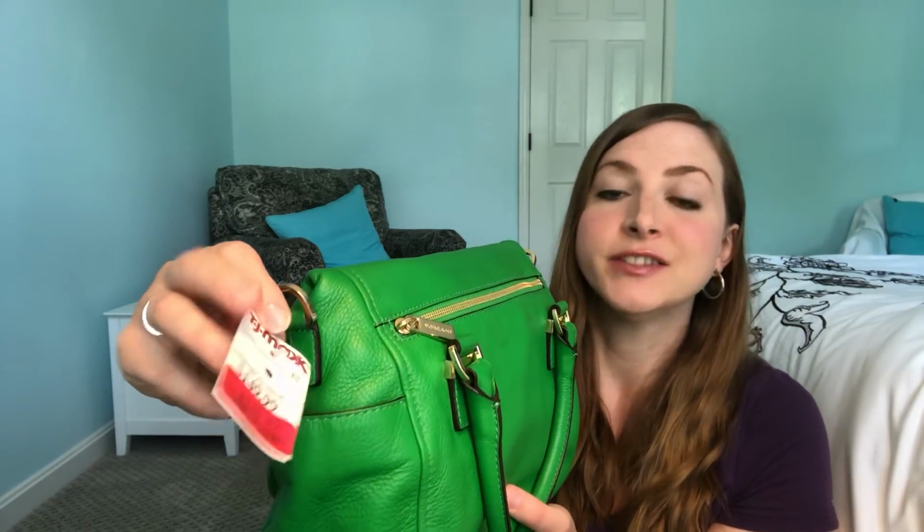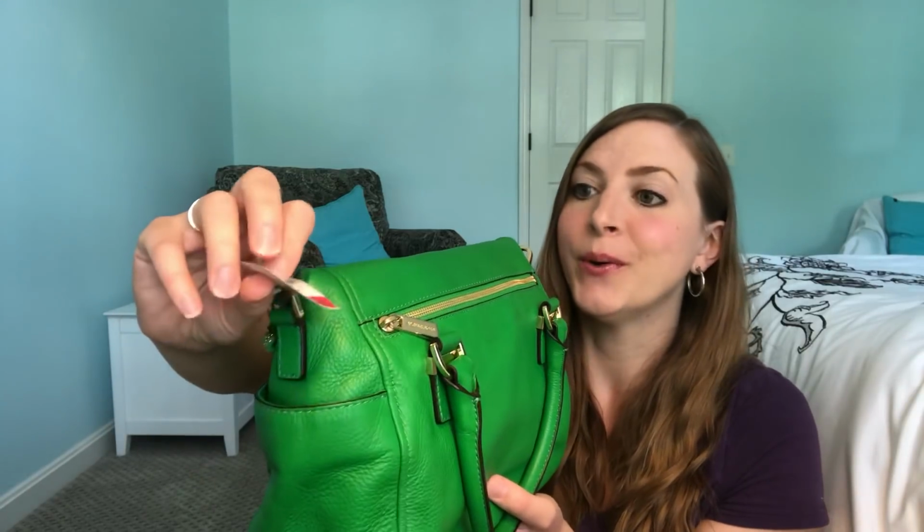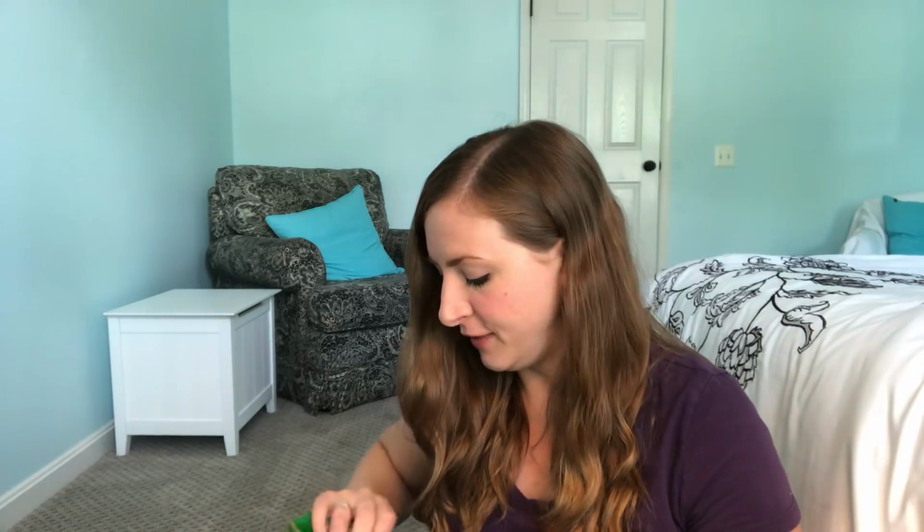They had this listed at $150 at TJ Maxx. There's a stain in this bag, so I went up to the manager and I'll show you guys the stain. I said, look, this looks to be a customer return. It has a stain inside. Can you do any better on the price? And she gave me a 10% discount.